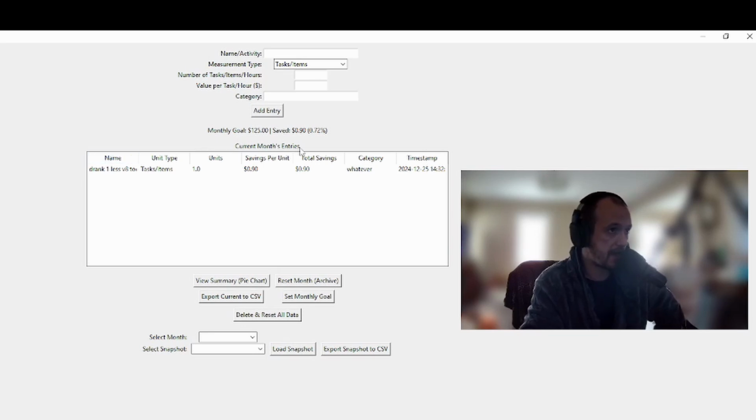Now we have current month's entries, which shows a live chart of name, unit type, units, savings per unit, total savings, category, and timestamp of when you entered it, so that you have a visual representation of what's been going on so far.